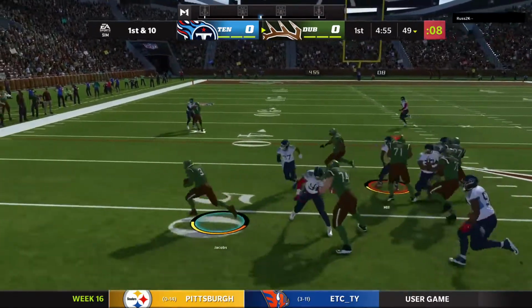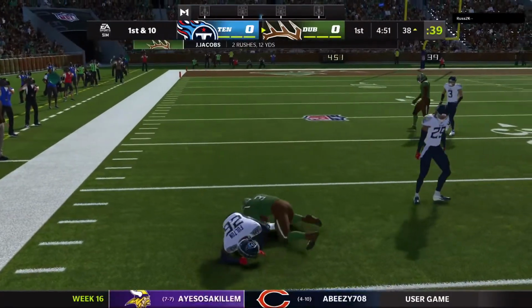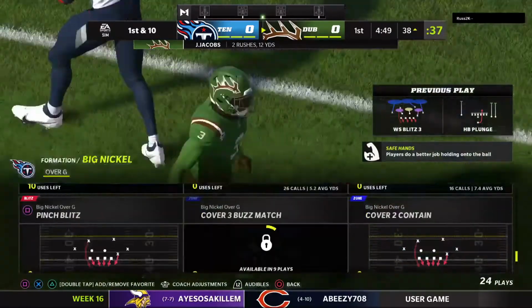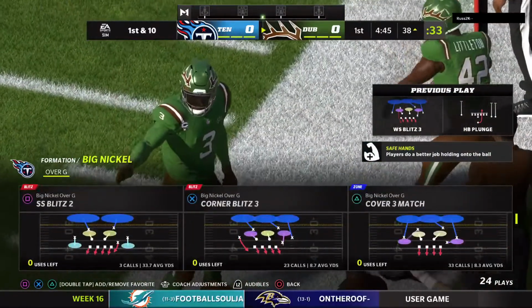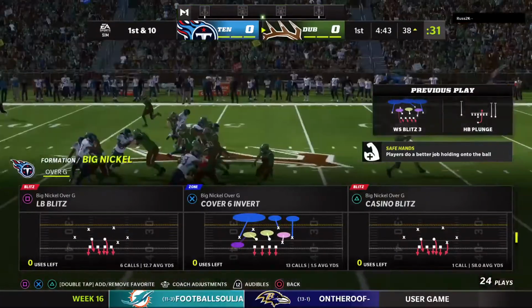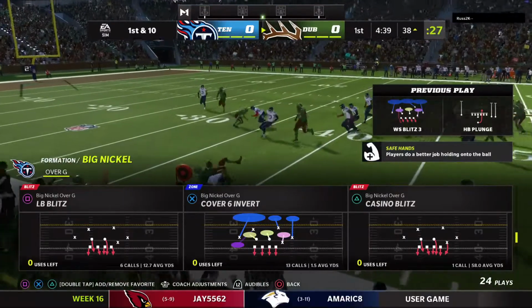Here's Jacobs on 1st and 10. Room here to run. And they'll get him down as he's inside the 40. Another nice gain, 13 yards that time, and another first down. First and 10 at the 38-yard line.